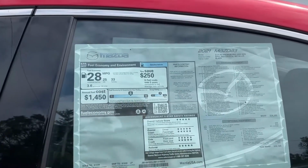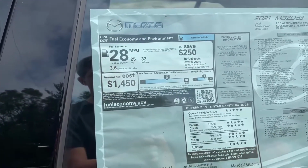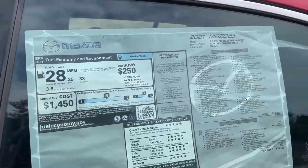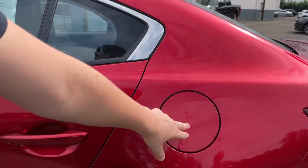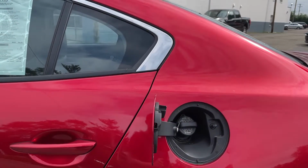Although Mazda's refusal to use CVTs results in better reliability, it unfortunately also results in worse gas mileage. 28 miles per gallon for the compact sedan segment is not great, although it is still more than enough to be considered a fuel-efficient car. Although its fuel efficiency isn't great for its class, fueling up the Mazda 3 is easy enough that you can open the gas tank with just a simple push.